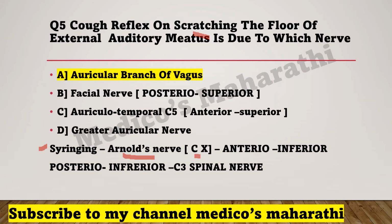So Arnold nerve, cranial nerve 10, and it is in the antero-inferior area. And if the area is postero-inferior, that is C3 spinal nerve. Okay, so if we talk about the nerve supply for the external auditory meatus.